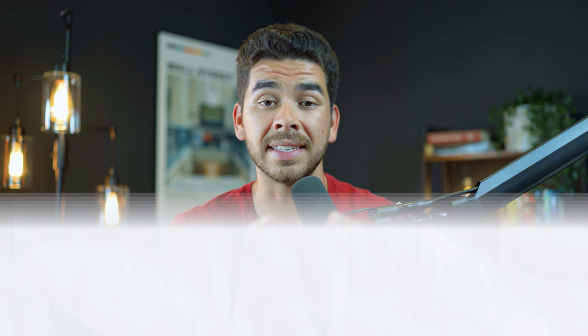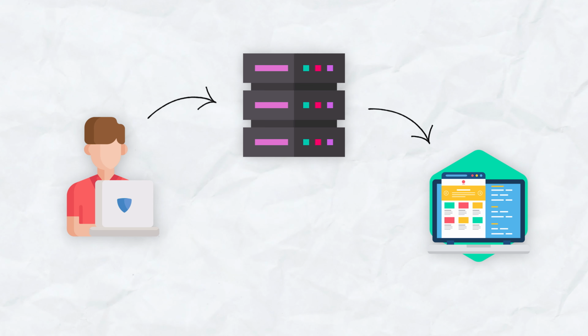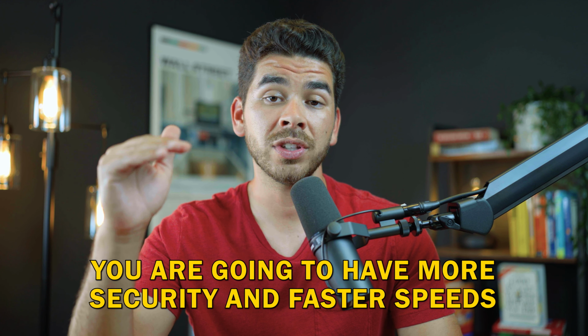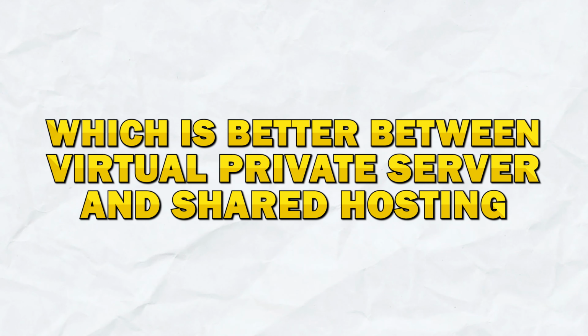And lastly, we have the dedicated server, which is a complete server or computer for your own use. And generally, as you go up the chain from shared server to private server to dedicated server, you're going to have more security and faster speeds. Okay, now that we know a little bit more about the different types of servers, let's get right into seeing which is better, the VPS or the shared hosting.